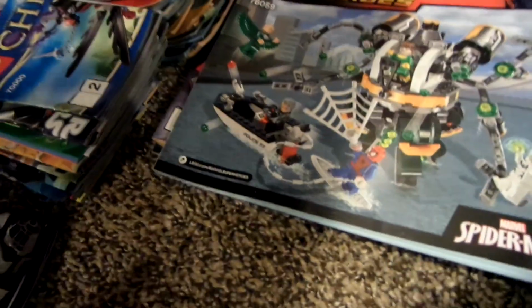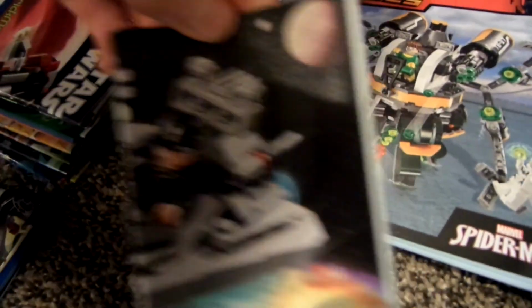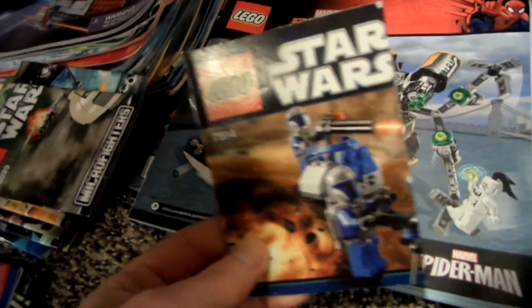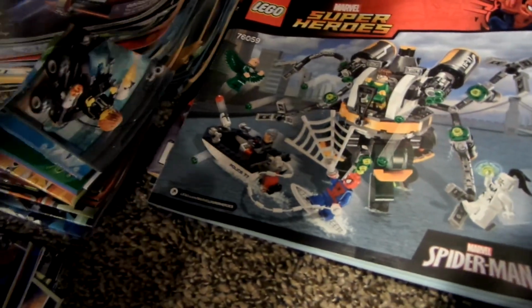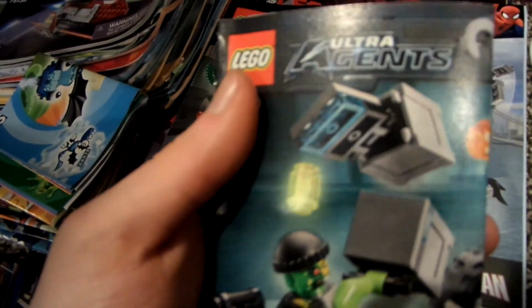Here's a Star Wars Microfighter thing. Here's a Chima thing I'm going to get rid of, which I don't want. Here's another Star Wars Microfighter. Here's another Star Wars Microfighter. Oh, wait, no, this is a Brickmaster mini build. I don't know what that is. This is a Mandalorian thing. Mandalorian Battle Pack. There's another Microfighter. The Battle Droid.